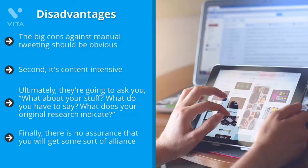Finally, there is no assurance that you will get some sort of alliance. I hate to say it, but certain niches really don't get much coverage on Twitter. You might be able to interact with a high level of niche authorities on Twitter, but that doesn't necessarily mean that they operate blogs that can then link to you. Still, on balance, manual tweeting on Twitter delivers more benefits than its costs.